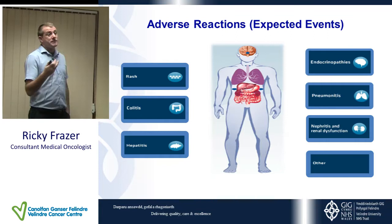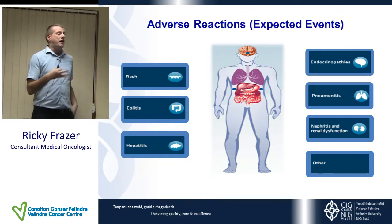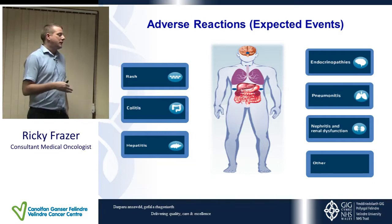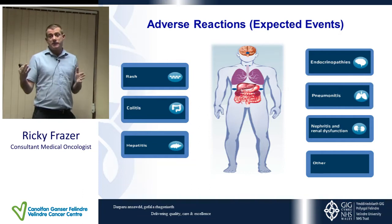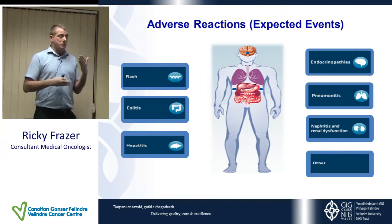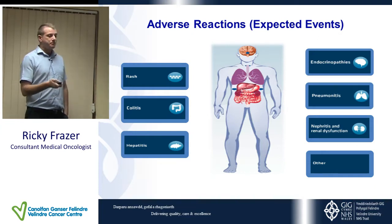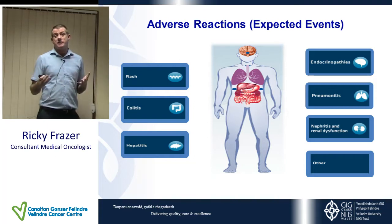Other endocrinopathies I see, so I'm really mindful when I see patients in clinic of highlighting the risk of diabetes. So less than 1% of patients may develop insulin-dependent diabetes. But as these indications increase all the time, so now using these in the adjuvant setting, where patients are potentially cured of their cancer, and we're using this treatment as an add-on, as a mop-up, developing insulin-dependent diabetes is a game changer.